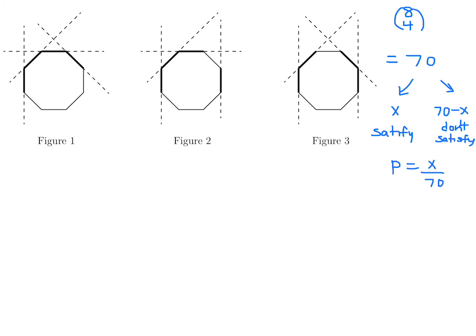So we have to figure out how many are going to be in each of those scenarios. And then we can add them, subtract them from 70, and we'll get x. Okay. So this first figure, they're consecutive. So what I can do is I can choose this one as any sort of starting point.